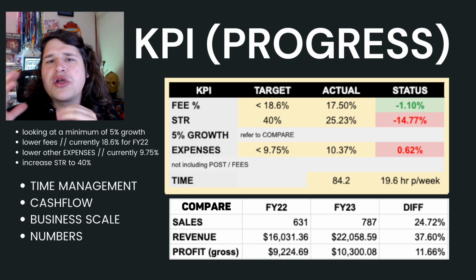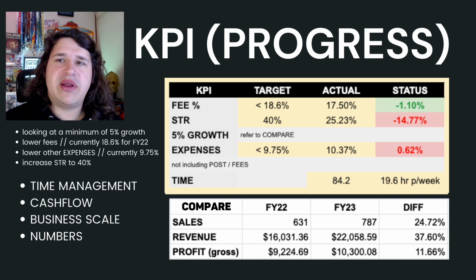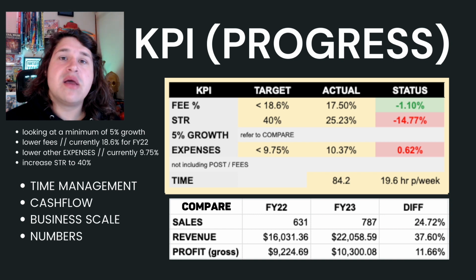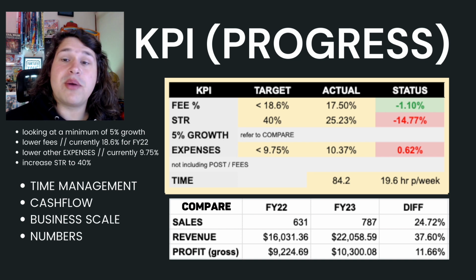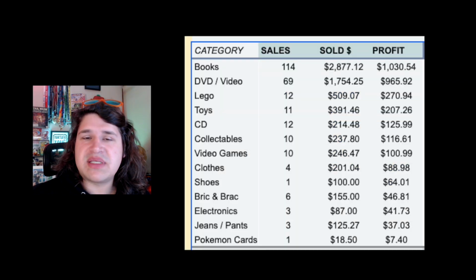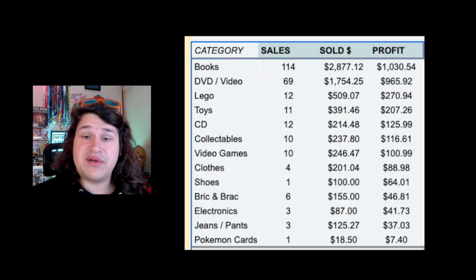So in terms of comparing to FY22 and FY23, we are still tracking way ahead compared to last year. Basically, sales are up by about 24%, revenue being up 37%, and profit being up 11%. So I'm pretty happy with this. And if you do want to see a quick little flash report of all the items that have been selling in September, have a look for yourself.